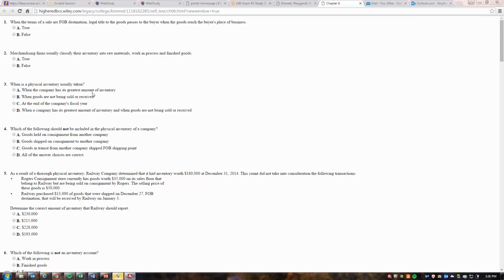The first question is, when the terms of sale are FOB destination, legal title of the goods passes to the buyer when the goods reach the buyer's place of business. So remember, FOB destination means free on board at the destination, which means that the legal title of the goods passes to the buyer when the buyer receives them at their place of business. So the answer to that one is true.